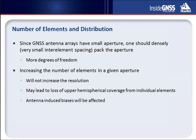Second thing is, when you put lots of elements in a given aperture, there's going to be strong coupling between the antenna elements. And this coupling can be hard to deal with. What I'm trying to say here is, let's say we are doing simple null steering. If I'm coupling between the antenna elements, a single antenna element may not provide the whole upper hemisphere. So we have to go to some other means to obtain upper hemisphere coverage. So that's one thing. If you're going to do beamforming / nulling, then coupling can be taken care of. In that case, you don't have to worry too much about it.